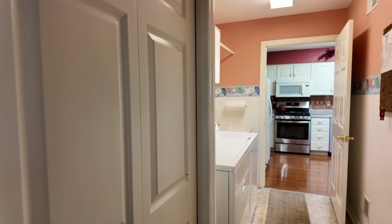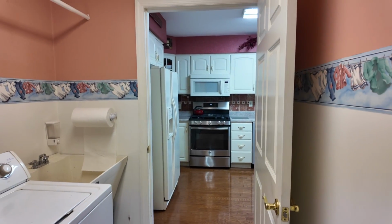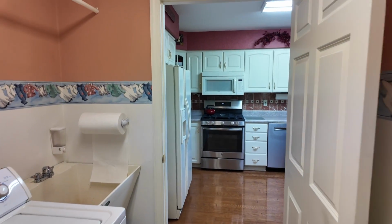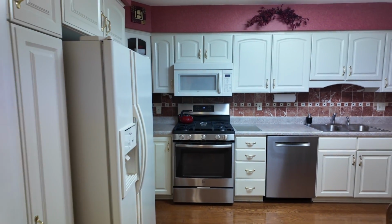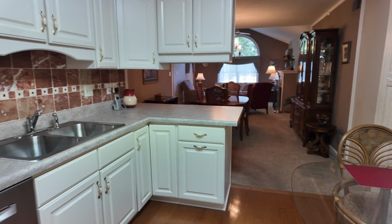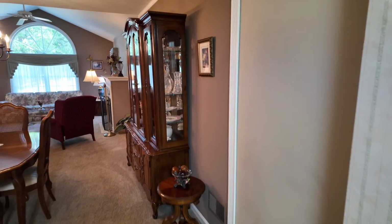So it's pretty easy to step right in, park in the garage, and get out of the weather. You don't even have to go outside really. So if it's raining, snowing, cold, freezing, you just pull right in your garage, walk right through your laundry room into your kitchen. Very spacious kitchen. Like I said, 1,652 square feet according to the taxes.